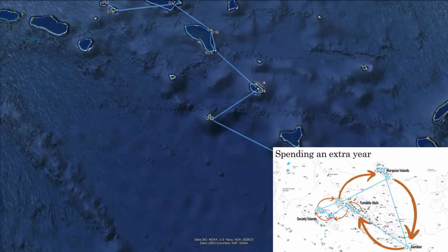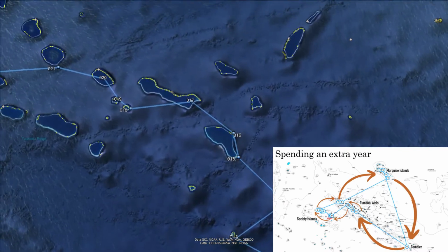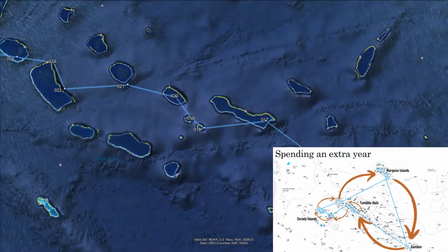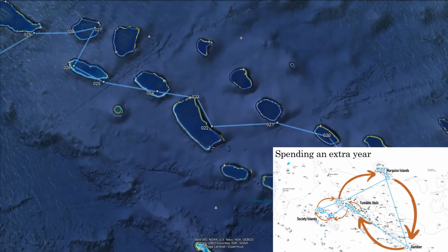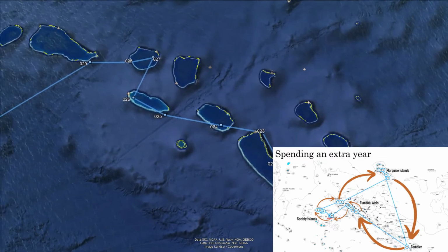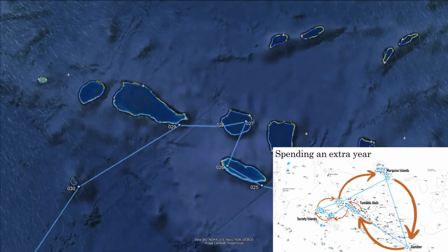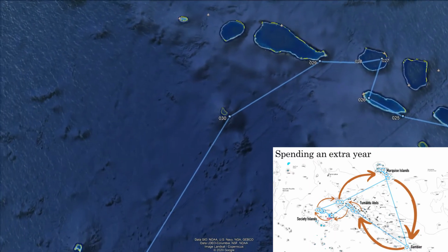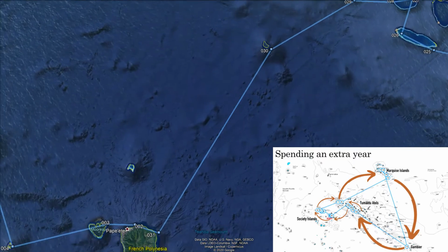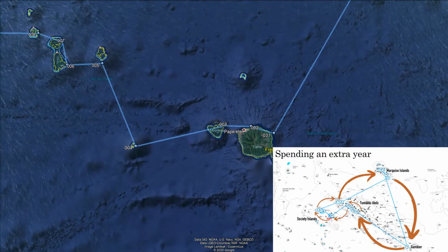French Polynesia looks amazing. Ending up behind schedule or simply deciding 1 year isn't enough to see it wouldn't be surprising. If you decide to stay for a second year, simply slow down the voyage to arrive in the Society Islands in October and then make your way back to the Marquesas Islands by November. Wait out hurricane season in the Marquesas until March, when you can continue onward.